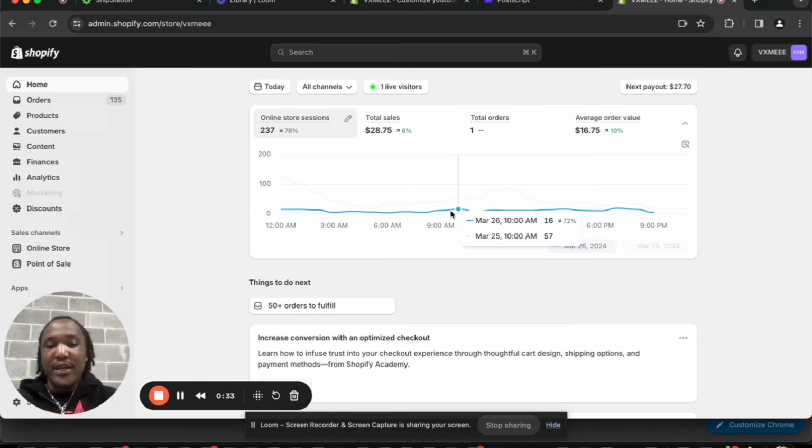You want to update the customer when the pre-order goes into production. You want to update your customer when the pre-order is almost finished. You want to update your customers with any progress photos that you get from your manufacturer. You want to update your customers when the pre-order ships to you, and when you get the pre-order. And the last thing they're going to get is a shipping tracking confirmation.